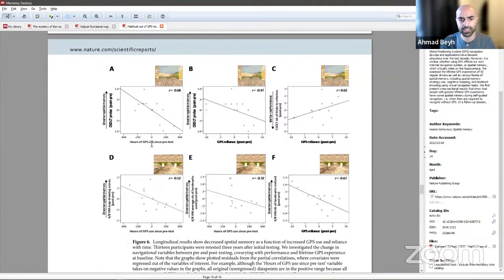So here on the x-axis, for example, on this one, they're showing the hours of GPS use since pre-test. So they're trying to plot how much change there was in their use of GPS over time since the initial stage. And on the y-axis, for example, they're showing their ability to perform that initial task of changing the pairings between the initial maze or the radial maze arms.